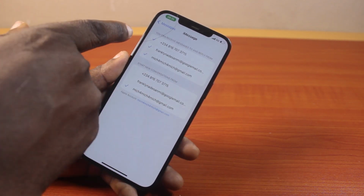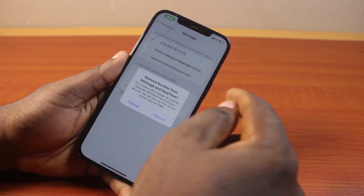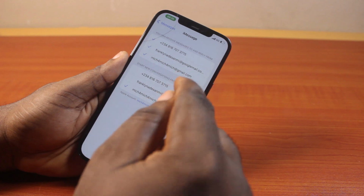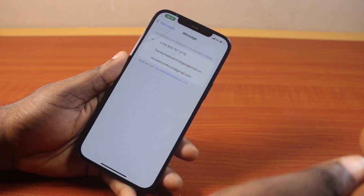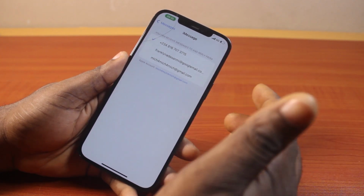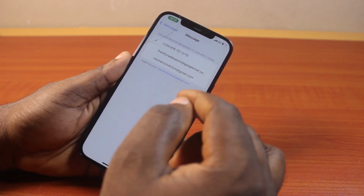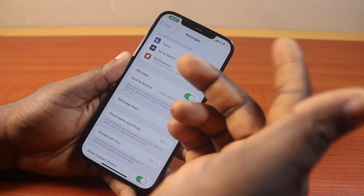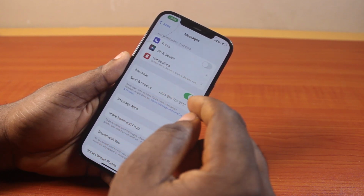So here, you can receive iMessage to and reply from. If you uncheck your phone number, like you remove your phone number from this contact, you will not be able to receive or send iMessage using your phone number. Also, if you remove the email, you will not be able to use your email to send iMessage on your iPhone. So just make sure you check the options you want to use to send and receive iMessage on your iPhone under the iMessage send and receive page. Then once that is turned on, you're good to go. This should fix your iMessage not sending.